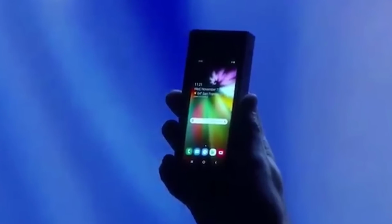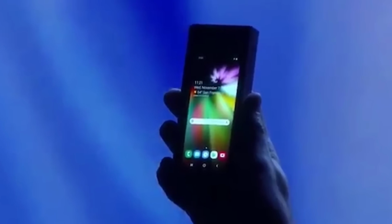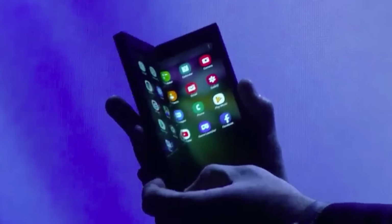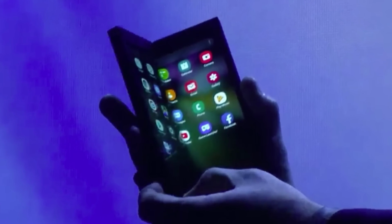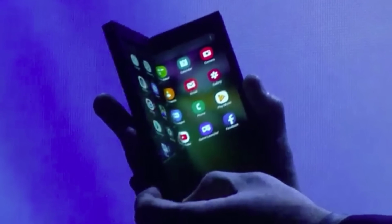As for the specs on the device, when it's closed, it will appear to be a regular phone, which is about 4.58 inches and has a 21:9 aspect ratio. When opened into its tablet form, the experience is meant to be more optimized with a 4.2:3 aspect ratio and 7.3 inches in size.